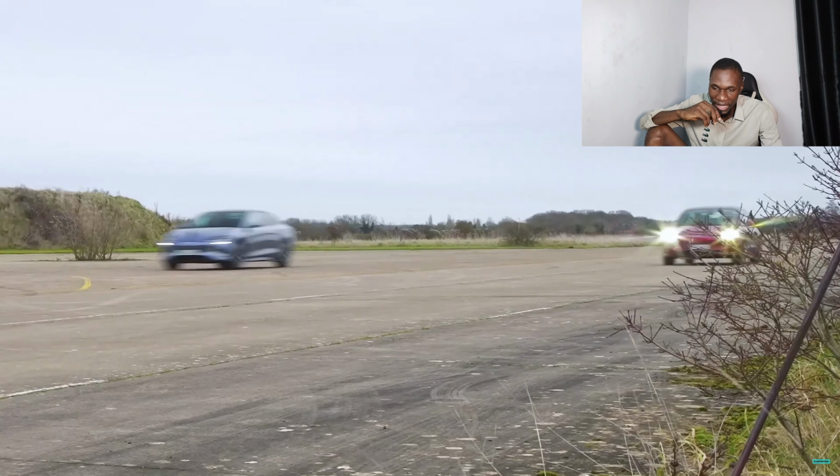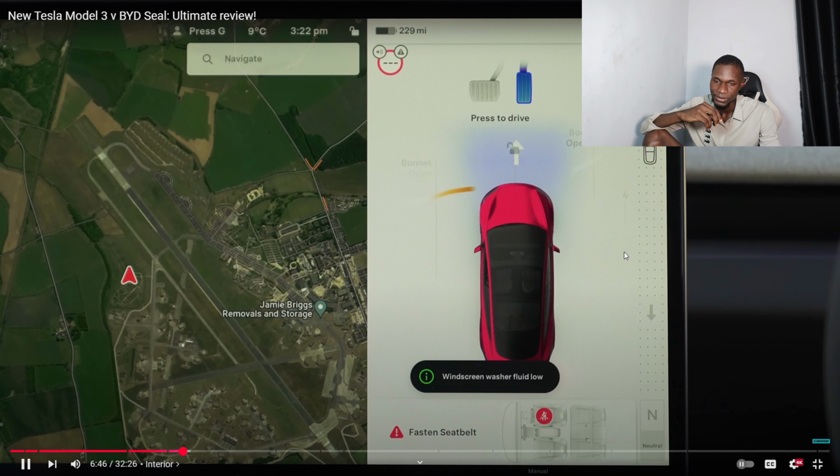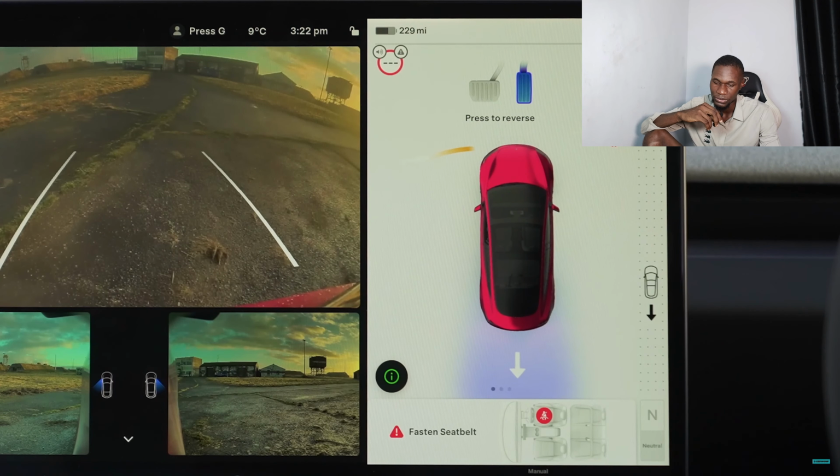Not gonna lie, the interior on the BYD, which you guys should pay attention to, is crazy, guys. Insanely crazy, like superb. Shout out to the Chinese for that, man. Now you have to swipe a slider icon on the infotainment screen to switch from forward to reverse gear. Tesla, you have taken minimalism too far. The BYD couldn't be more different.